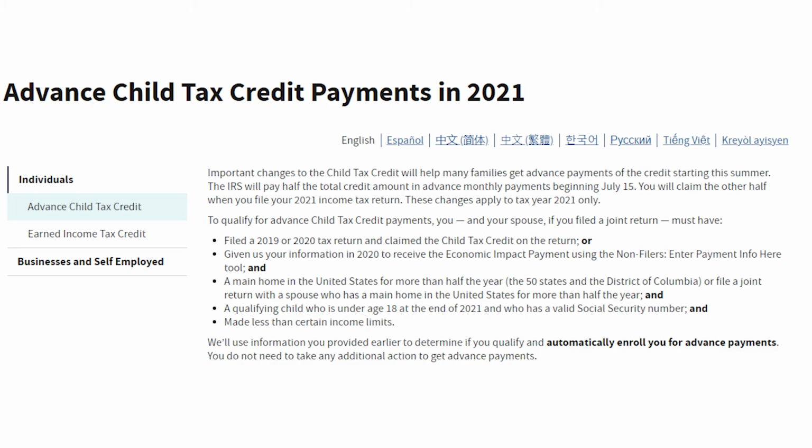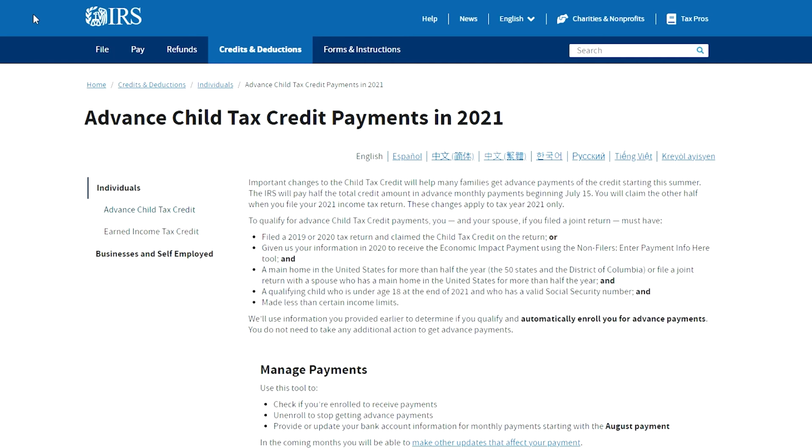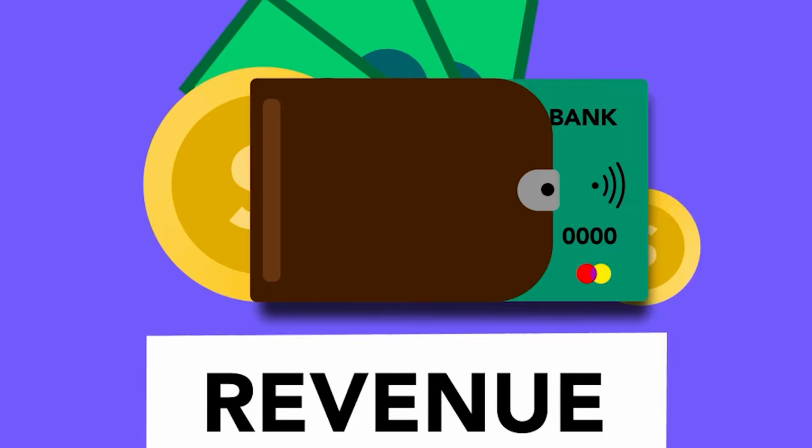Starting July 15 and over the next few months, eligible participants will receive a payment for their dependents. Depending on your dependent's age, you can receive $250 to $300. If you want to know more, you can check on the IRS website to find out if you're eligible and how much you qualify for. $250 to $300 may not seem like a lot of money, but when properly invested can go a long way.